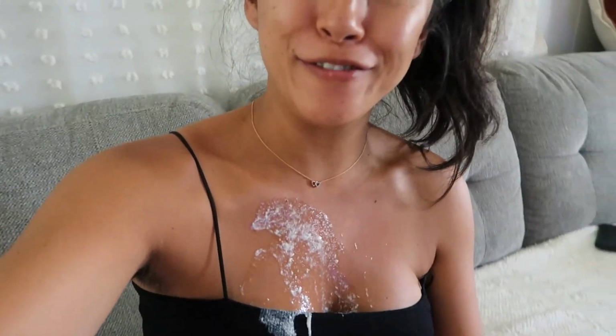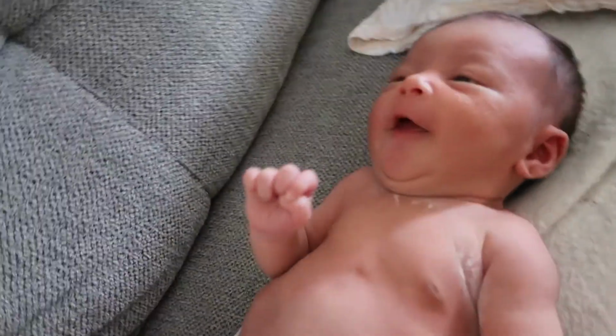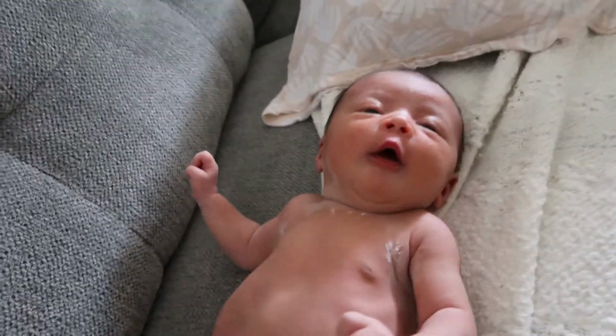Okay, so this is real life. Good morning. So we are one day shy from 3 weeks, and here is baby. Hi, sweet girl. She has powder all over her because all of her little wrinkles, they don't really see air too much. So I put powder in there for it to freshen up.